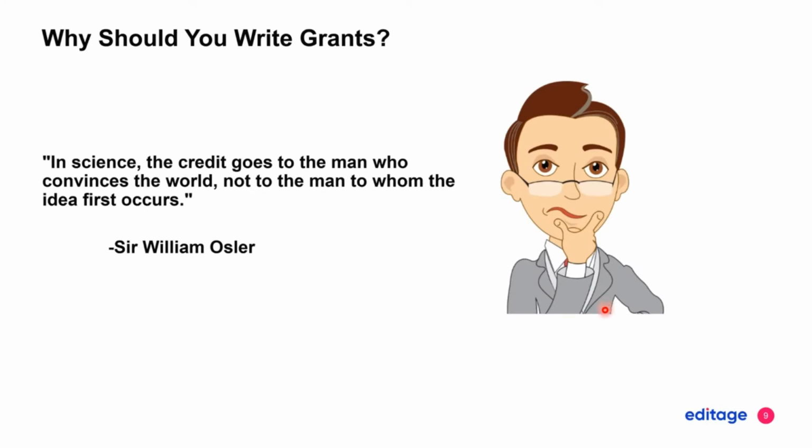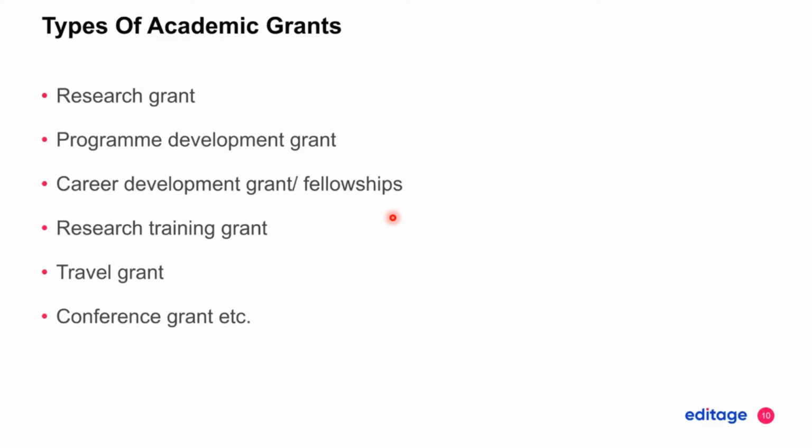So why should you write grants? Basically, in science, the credit goes to the man or woman who convinces the world, not to the man or woman to whom the first idea occurs. So it's very important to be able to communicate your ideas. You may come up with your research idea, but you need to put it down in writing and apply for it. And that is very competitive.